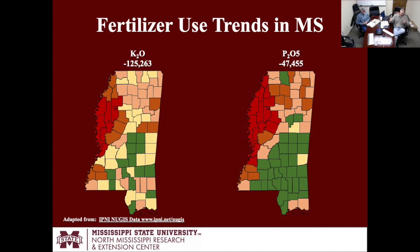This would be overall. Those numbers at the top underneath the potassium, the K2O, minus 125,000, are for the United States as a whole. In 2017, I think it was, we were negative 125,000 tons of potassium, what we were taking out of our soils versus what we were putting back. That's pretty impressive. Phosphorus followed that, at negative 47,000 tons. So United States agriculture as a whole, we're taking a lot more out of our soils than we're putting back every year.